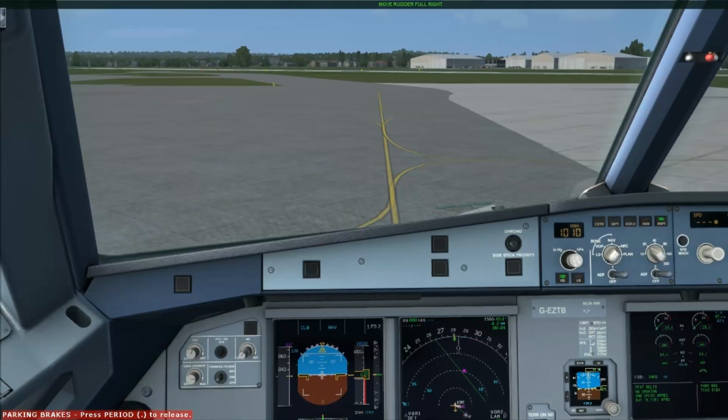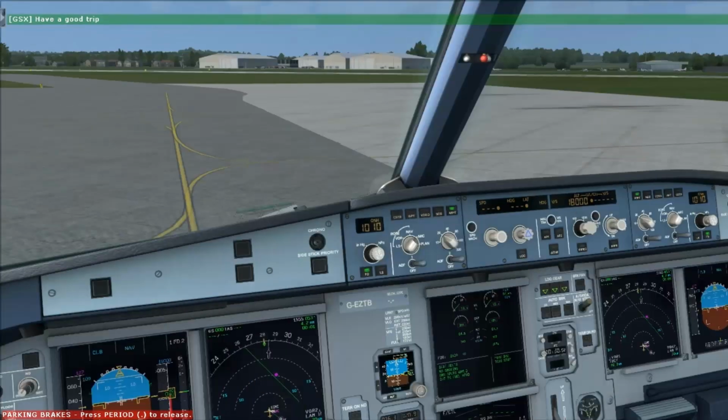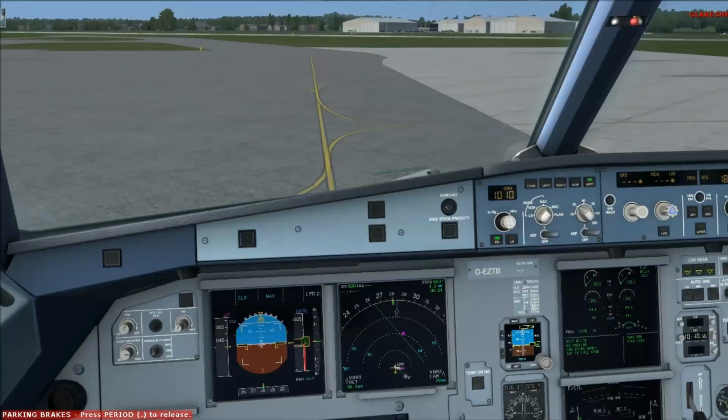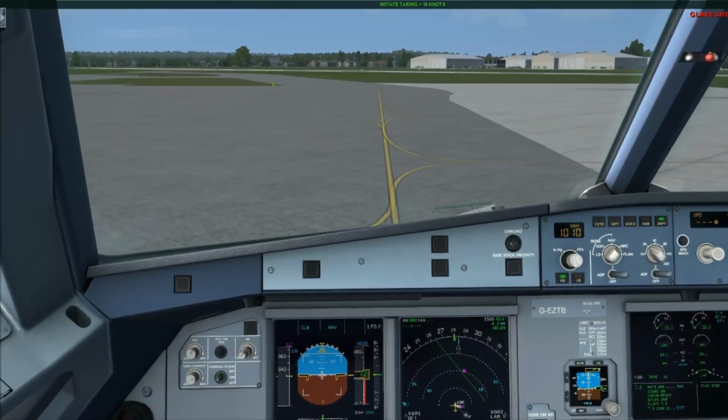Full left. Full right. Neutral. Check. Flaps. Flaps 1. Anti-ice. Flaps 1. Beacon status. Checked. Beacon door page. Checked. And signal received. Checklist complete. So we'll release the parking brakes now and we'll just start our taxi up to about 10 knots.